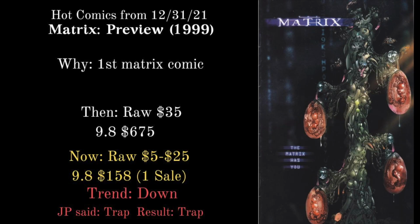We had one book that was kind of movie option related, and that was Matrix, the comic book preview from 1999. This is the first Matrix comic book. It was given away with the movie when it came out, or was supposed to be, but it was recalled. So there's not a ton of them out there. They're not in great condition generally. But raw versions of this were going for $35 back then. A 9.8 went for all the way up around $675 with the release of the new Matrix movie.